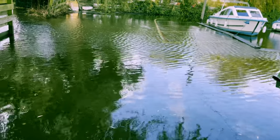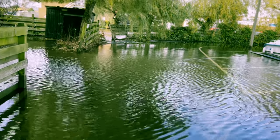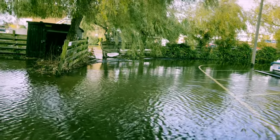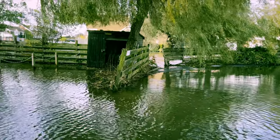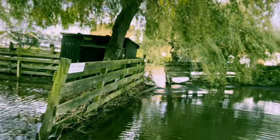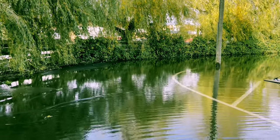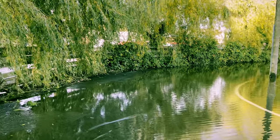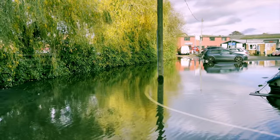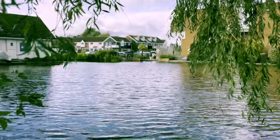Just makes you walk along, the water's up to my knees. We'll go through and pass through the shops and across the road, and we'll see the house looking very deep over there as well, so we'll go there next. Just in this area. Looks like the Heigham water van made it back out. Didn't think you would at high tide.